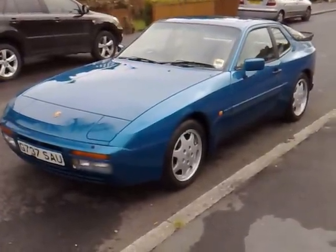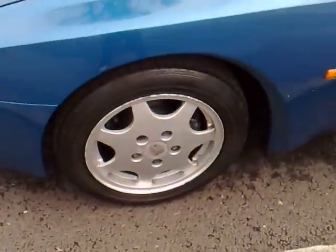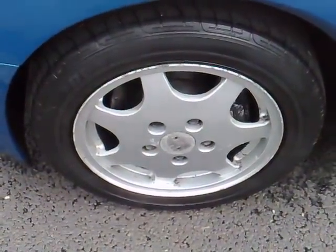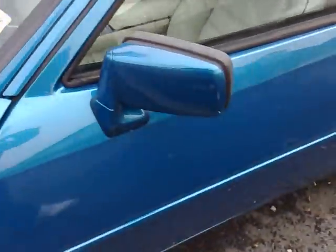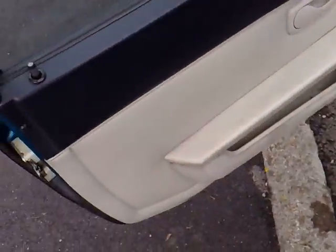The colour, as you can see, is a rather distinctive Porsche blue, coming with of course the original factory alloys wrapped in excellent tyres. The car is taxed till 5th of this year and has a brand new MOT on it.